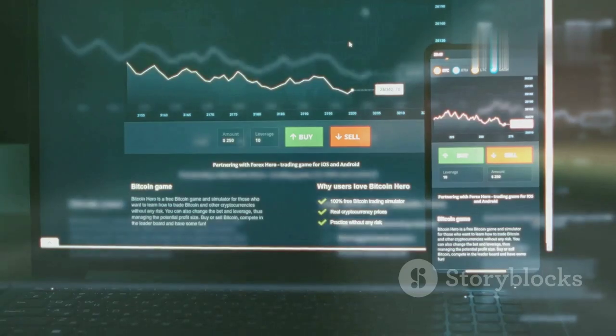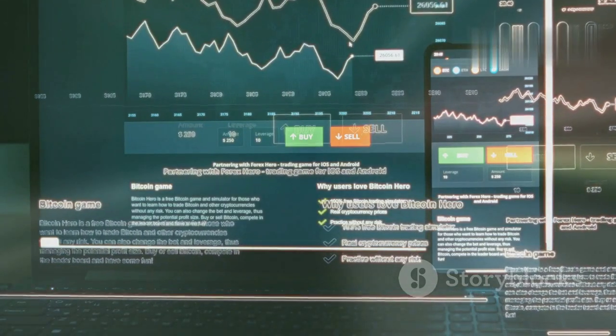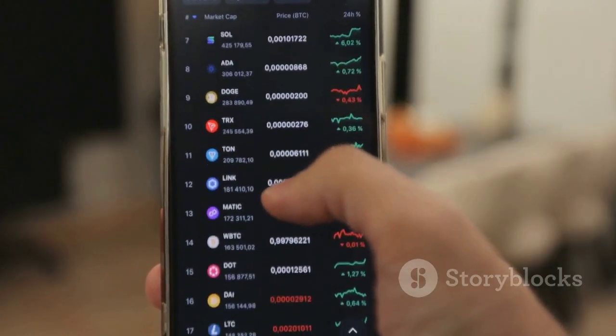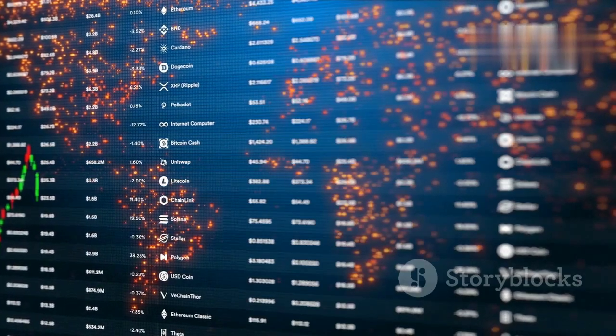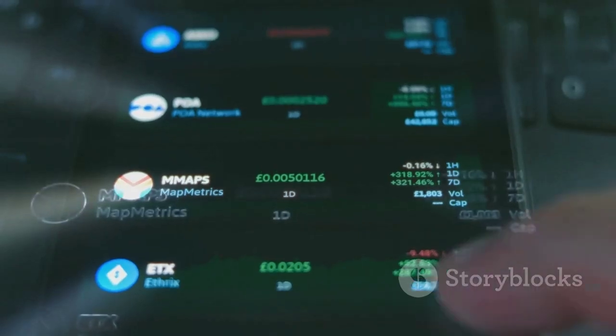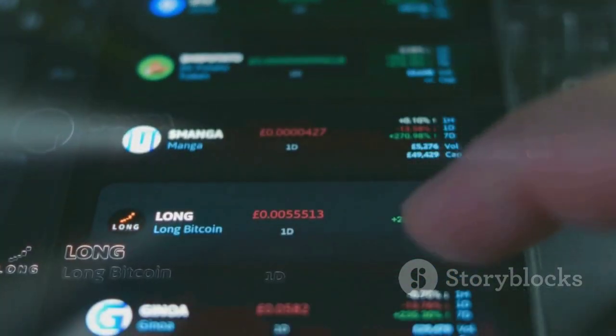Now, you might be wondering, where do you actually do this spot trading? Great question. You'll need to use a cryptocurrency exchange. Some of the popular ones include Binance, Coinbase, and Kraken. These platforms let you buy and sell a wide range of cryptocurrencies easily. When you log into an exchange, you'll see a spot market where you can place your orders.